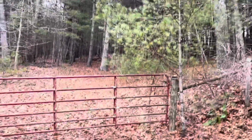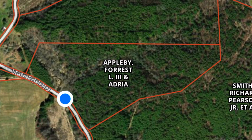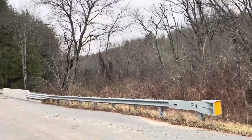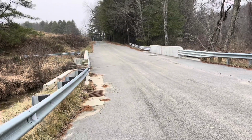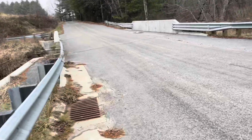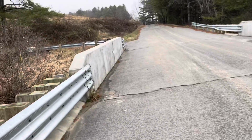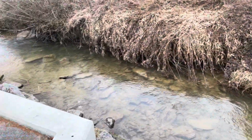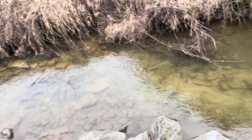Get out of the truck and we'll check it out. Okay, so this is Potato Creek, where Potato Creek comes under Piney Post Office Road. Actually, it's flowing. Give you an idea how big this creek is. We'll get a look here real quick. I would imagine that there's a lot of water coming down here in the spring or after a storm. There hasn't been a lot of rain recently that I'm aware of. And that's a pretty healthy stream.